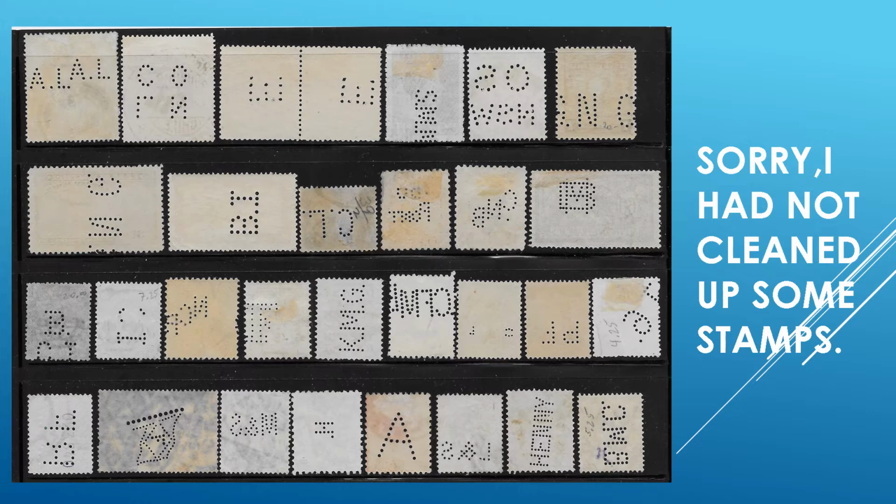They kind of show what the perfins are in the exact same location as the stamps were in the previous picture. So some are fancy, some are upside down, some are very plain. New South Wales up here, OS, official service, is an official, and that's where we differentiate the perfins also. Some perfins were made for official use, and others were made for private companies as a security marking.